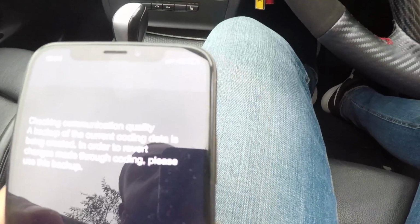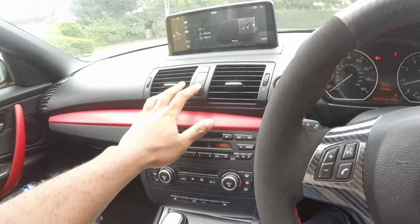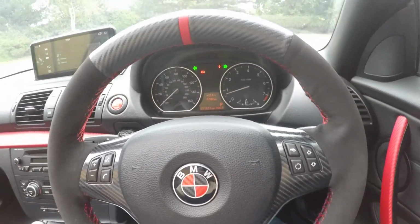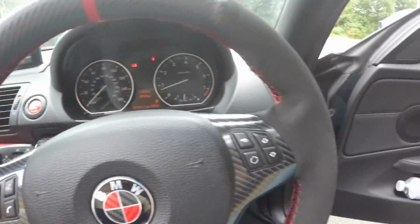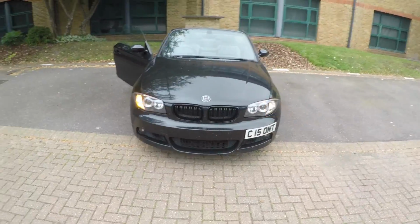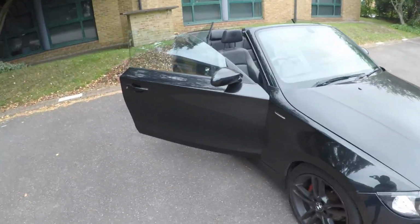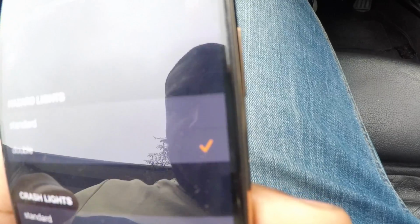Now, one of them that I've set, which is pretty awesome, is that if you put your hazards on, look at this, it flashes twice. Now I've got LED hazards as well, so you would see it a lot. Looks amazing. So it's like a very, very quick warning, whenever there's a hazard, it's more in your face sort of thing. So that's the hazard lights, that's double.